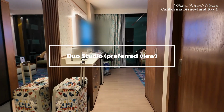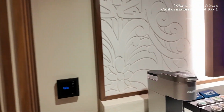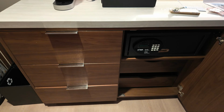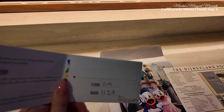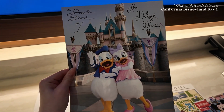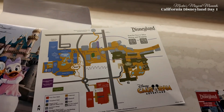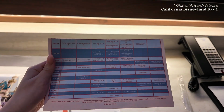And we're back in our room, so let me give you a quick tour. The room is decorated with a Jungle Book theme. It's a bit small, but has everything you need, including a TV, toaster, microwave, mini fridge, some dishes, and this little drink making machine. And guess what? Since we booked the room using DVC points this time, we got this super cute picture of Donald and Daisy with their autographs. Here's a map of the hotel. We also got this activity guide with a list of activities at the park and hotels.